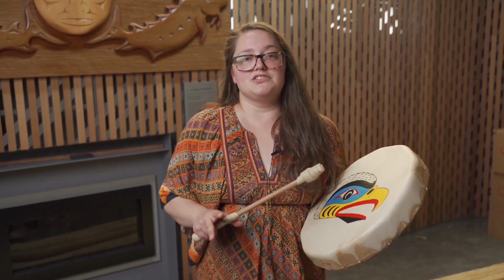So today, my friends, I'm going to show you how to make an Indigenous medicine pouch. So not every single nation makes their own medicine pouches, but mine, which is Anishinaabe and Ojibwe, they do, and I'll show you how to make it.